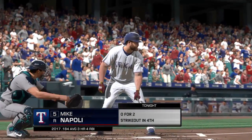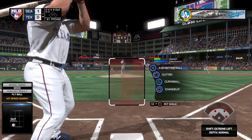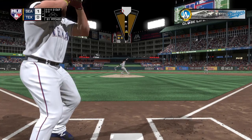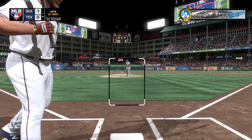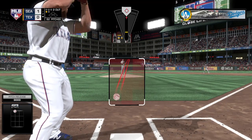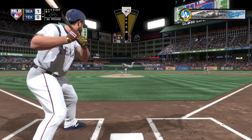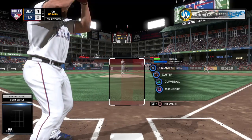Digging in once again, Mike Napoli. No hits in 2 trips to the plate for him in the ball game. And that's in there for a strike. He's putting together a nice outing so far. It always helps when you get ahead in the count. A great job of changing speeds there.